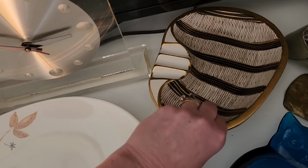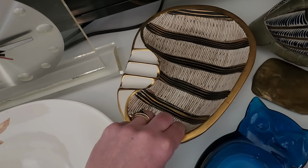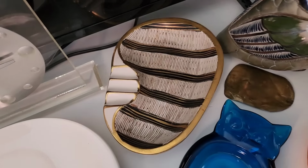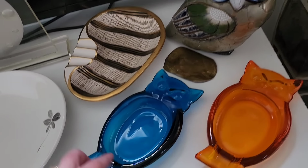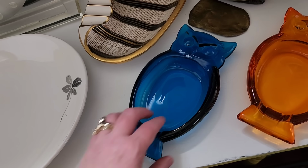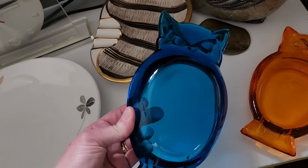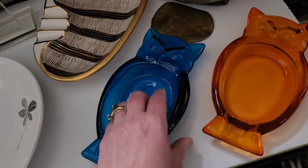This is a made in Italy ashtray. There's Italy. I like how it still has a little bit of a price tag on it. And there's a motorcycle. And the very first lot that I got, they sold as an owl lot, and they sold these as art glass. I thought they were Viking. Sandy, my Flippin' Van Life, confirmed it for me before the auction that these are Viking glass.